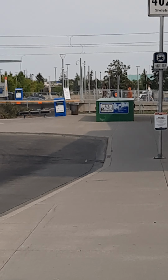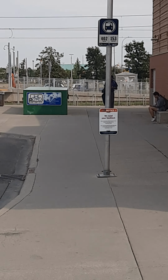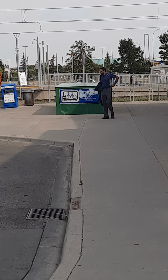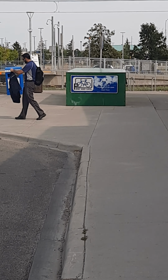The train has a very good schedule. I think it's every 5 minutes for the weekdays, and then for the weekends it's probably half an hour. The timing for the train is always written on the platform itself. There is a screen, so I'm going to go towards that.